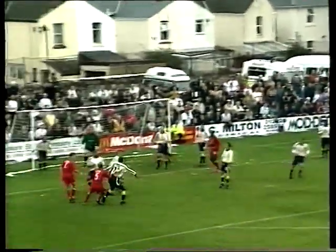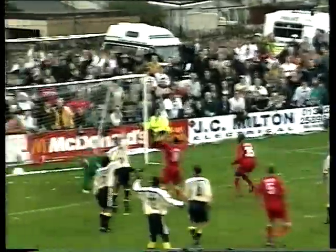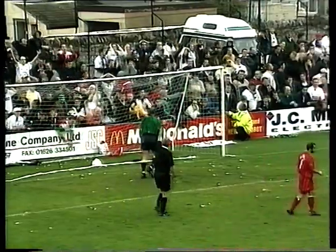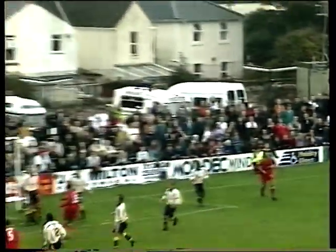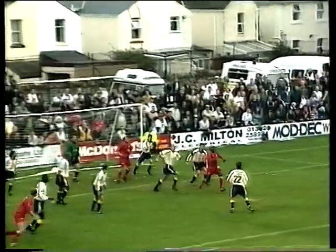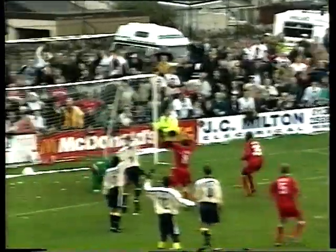Appleby's corner. Come for Smith. There's Boyd. He managed to bring it down on Thomas. Oh, Martin Thomas had a gilt-edged chance to put Swansea into the lead. The header came back from Smith. Boyd actually found Thomas, but as the ball sat up, Thomas just hit the ball straight over.